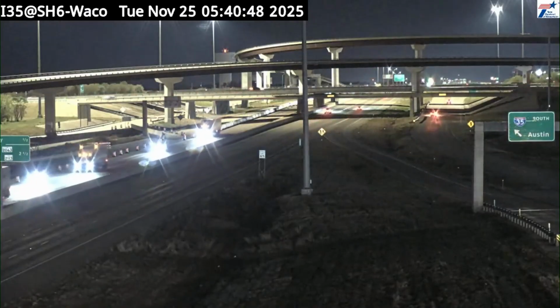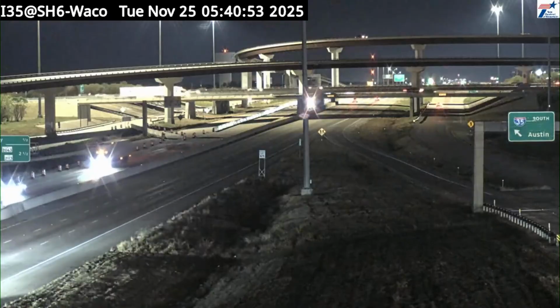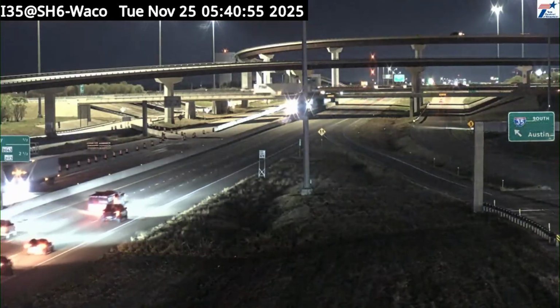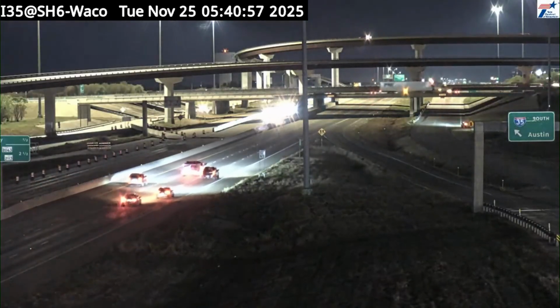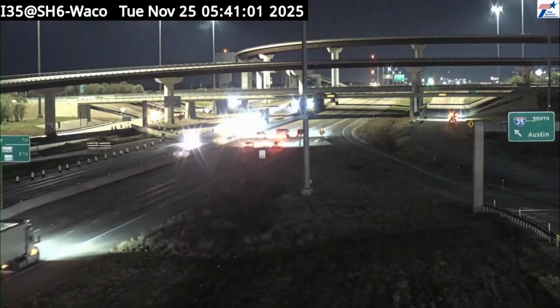Right now, you are taking a live look at I-35 at State Highway 6 in Waco, just a little bit past the construction, almost making a way there. Looks like it's smooth sailing on the roads. Let's send things over to meteorologist Faith Kober to talk about some of those rainfall totals.